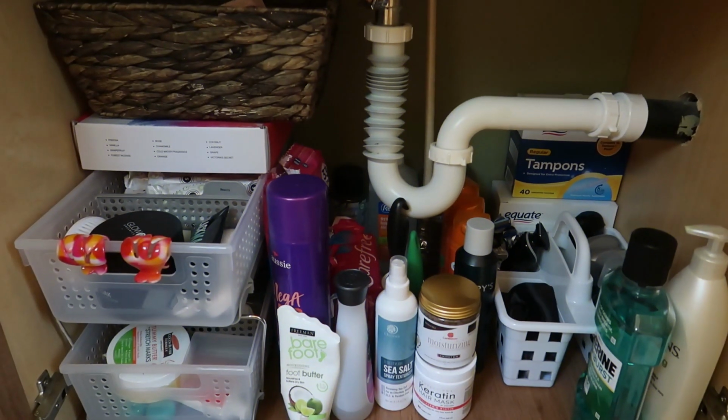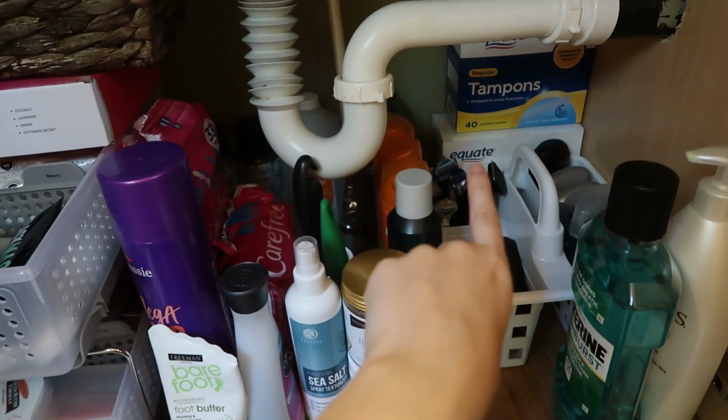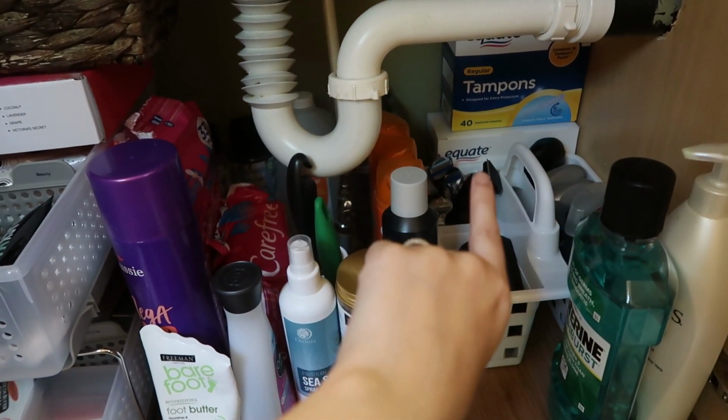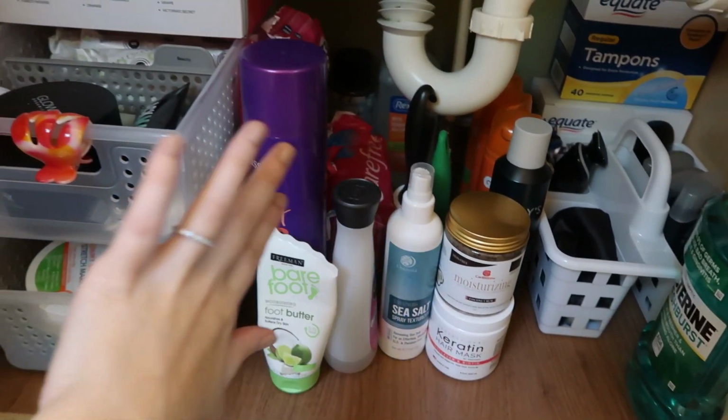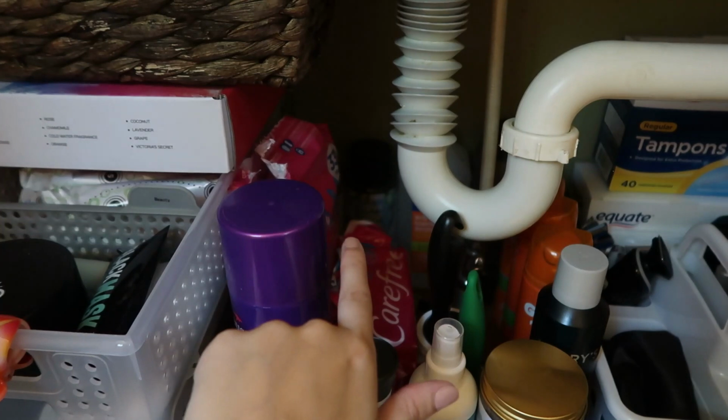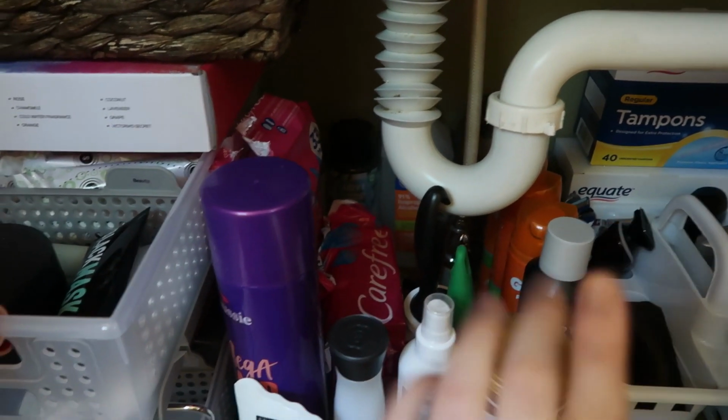So this is a lot more organized, even if it doesn't look like it. This is mainly my husband's side. I do have some extra tampons stored in the back because I'm not going to use those until way after the baby's born. But this is our shared Listerine, and then I just have mostly my stuff over here. In the back, we have extra shampoos, extra shaving creams, things like that.